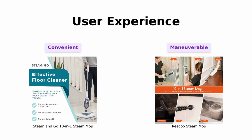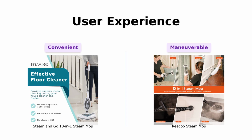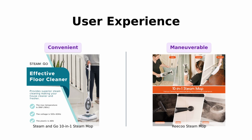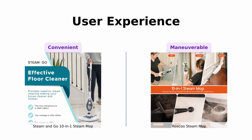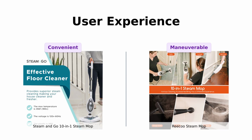And how about user experience? The Steam and Go has a long 20-foot power cord, perfect for larger spaces. Reviewers love this feature, finding it advantageous for cleaning big rooms. Meanwhile, the Riku's flippable design makes it easy to maneuver, and users appreciate its compactness, although some have noted it can be tricky to clean the mop heads.